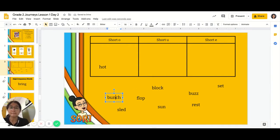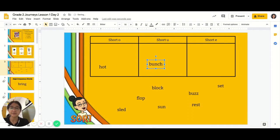Bunch. Yup, that is certainly the short U sound. Bunch. Let's try the next one. Sled. Sled. Yup, I hear the short E sound right in the middle. All right, next word, flop. You got it, short O. All right, let's try the next one.